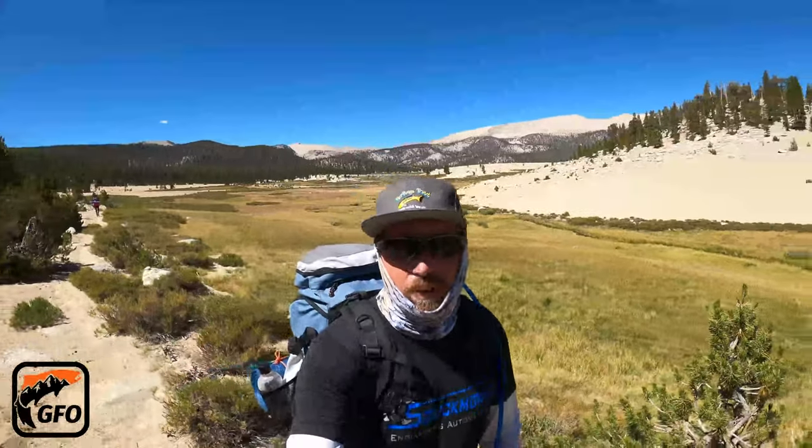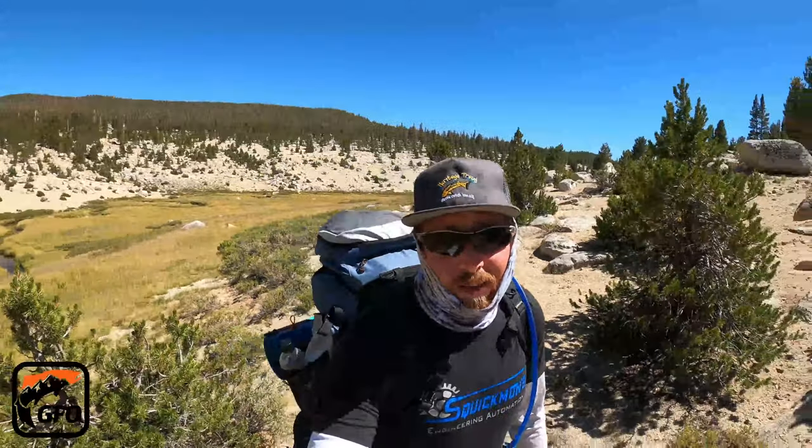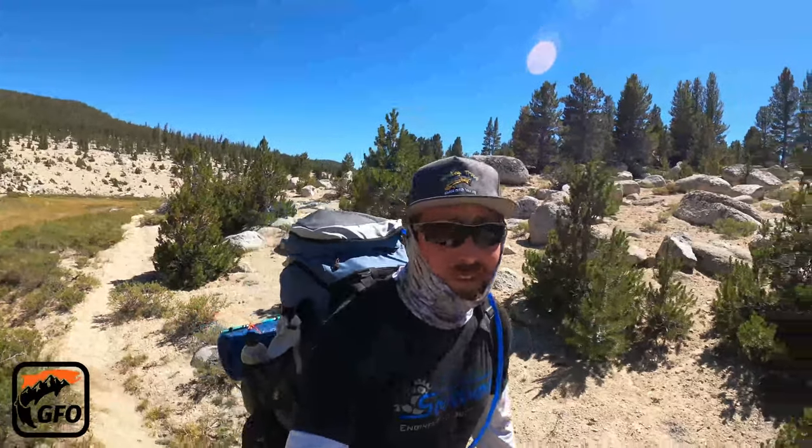Look at that view. Man, I just want to go down there and fish. That's awesome. Still got a long ways to go though. But I think we will definitely stop up here and take advantage of the beautiful Big Whitney Meadows.